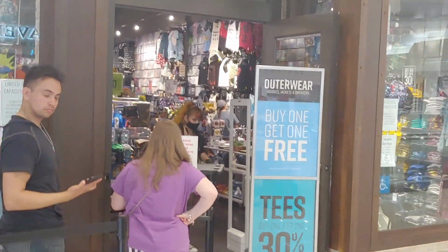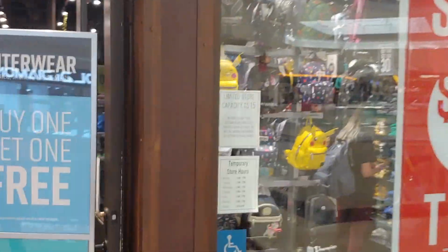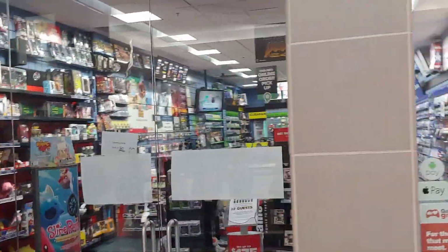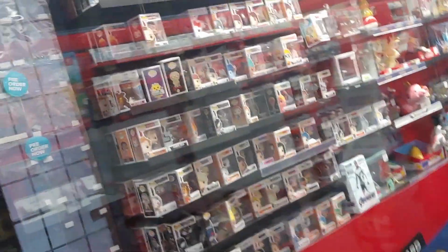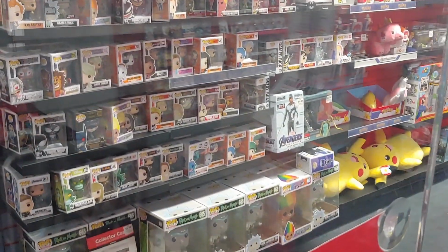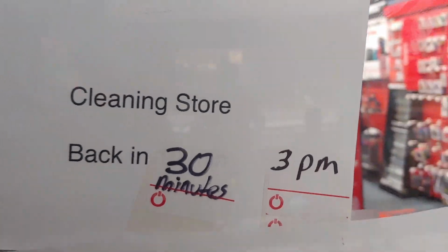So there's a line here to go into Hot Topic, of course. I don't know, do we need to stand in line, you think? Here's GameStop, there's a line here too. So I'm guessing we have to wait to go in for 30 minutes. Let's see if they even have what I want. So there's all the stuff they have. I wanted to get the Battle Cat, which I'm not seeing in here. So it doesn't matter because they don't even have what I want.